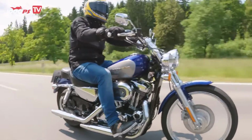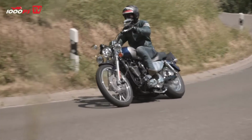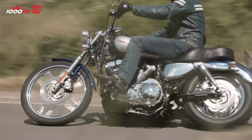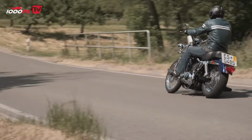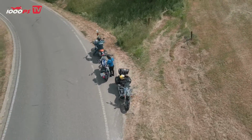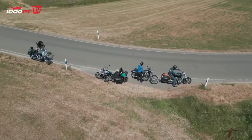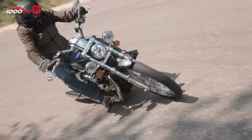The brakes on the XL 1200C Sportster Custom are typical of choppers, i.e., they are not overly powerful, especially at the front. The use of the rear brake is necessary for reliable braking maneuvers. It takes a little time to get used to the slow deceleration, but you get used to it after a few kilometers. The lean angle clearance of the XL 1200C is quite limited due to its design, but sufficient to have fun on the road.